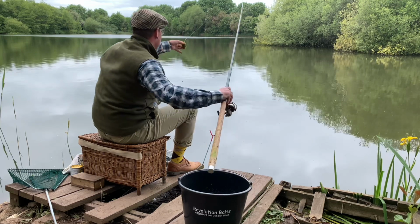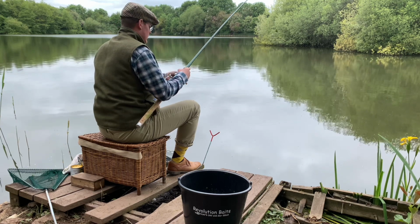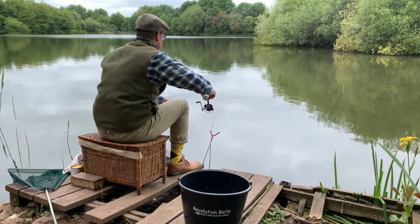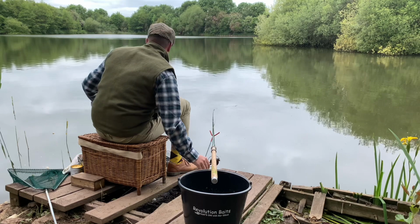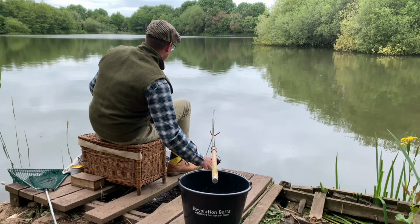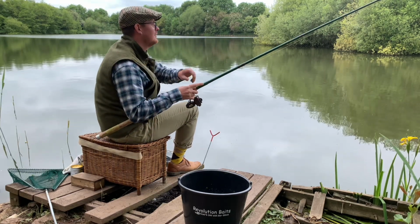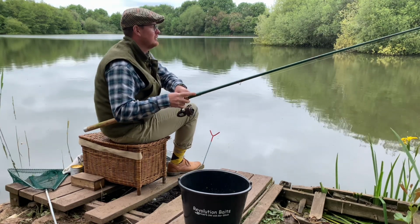So again, double red feeder this time with just a few more maggots in it, to match the hatch. Better, loads better that cast. Take that slack up. There we go. Get it down on the rest. Oh, thought there was a fish on instantly then. There is. Fish on instantly. So again, I've got to see another 5 or 6 of these to see that that change is what we need.